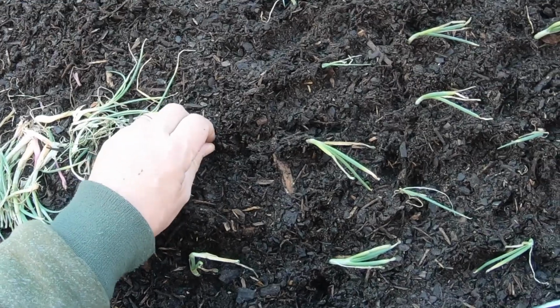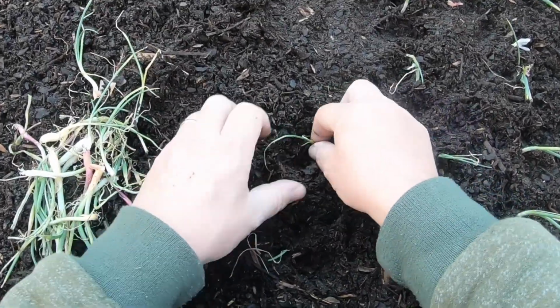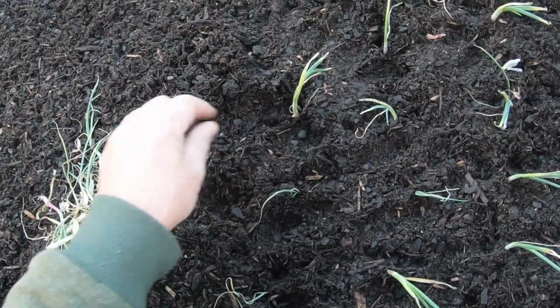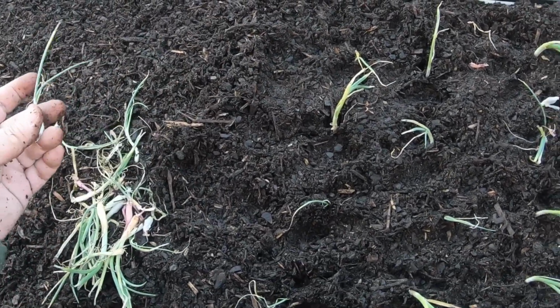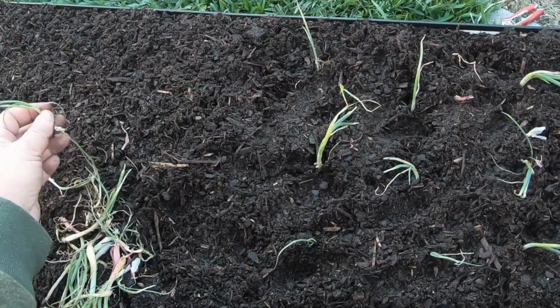All right, so again, we're just going 1 inch deep with these. Even the little ones like this, you want to plant 1 inch deep. Real easy. Now it's going to be cold tonight. It's not quite going to freeze, but that shouldn't matter. Like I said, onions are cold tolerant, and they'll grow through the winter.